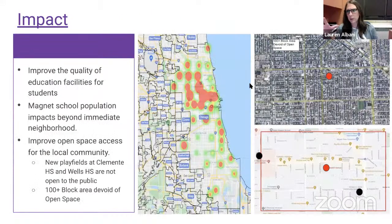So one thing I love about our project is the impact. Obviously it impacts the school first and foremost. We've got 600 kids. We love to be outside. You'll hear from my parents that I always say, dress your kids warm because we're going out in the winter in Chicago, because the kids love it. So obviously it benefits them. We have a sports program. We'd love to be able to have practice on site, have games on site.